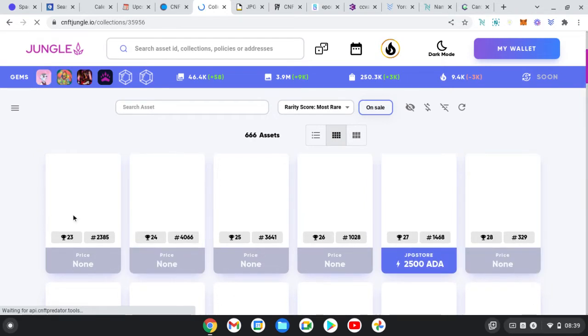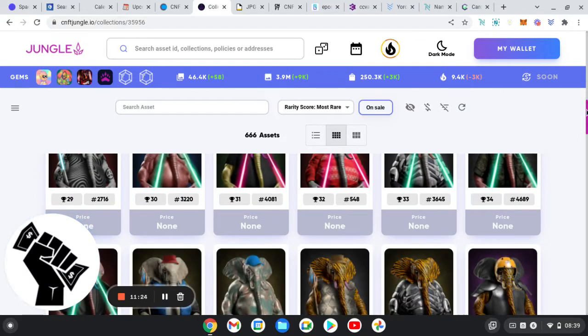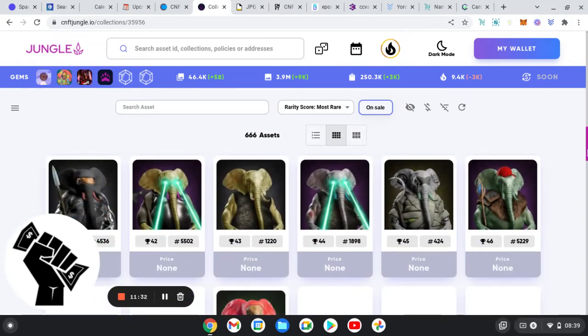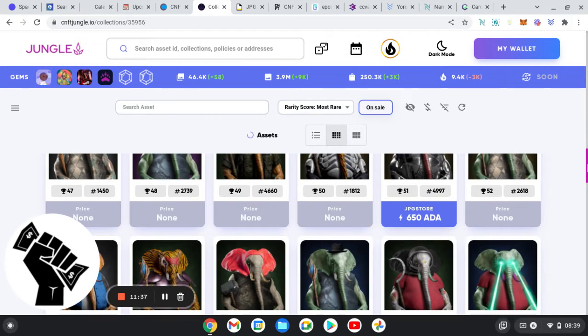So you could have a 7th rarity there, 23rd rarity, 27th rarity going for 2,500 ADA. And then you can just come down and have a look and see if there's any that you want to purchase. And if it's a bargain, if it's a snipe deal or not. So if you're trying to snipe them at a good price, you don't want to be buying a low rarity for a high price. But if you want to be sniping, sometimes people don't understand what they have.